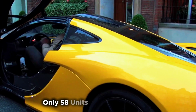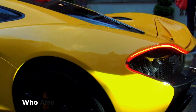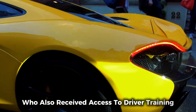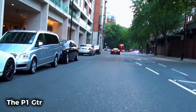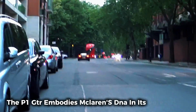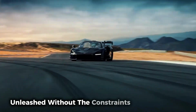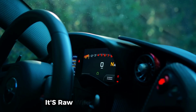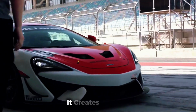Only 58 units were built, offered exclusively to McLaren's most dedicated customers, who also received access to driver training and track programs. The P1 GTR embodies McLaren's DNA in its purest form. Technology derived from racing, unleashed without the constraints of public roads. It's raw, wild, and brutally fast. A car that doesn't just set lap times, it creates legends.